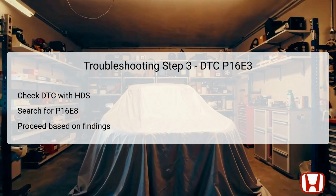The third troubleshooting step requires checking for any pending or confirmed DTCs, again with the HDS, focusing on DTC P16E3, which pertains to the shutter grille LIN communication error. If this code appears, it implies that there is another potential source of communication failure that needs addressing. So move to step 9. If P16E3 does not show up, move on to step 17 to continue the diagnostic process. This step helps in identifying whether there are multiple LIN communication errors affecting the system, thus refining the diagnostic approach.